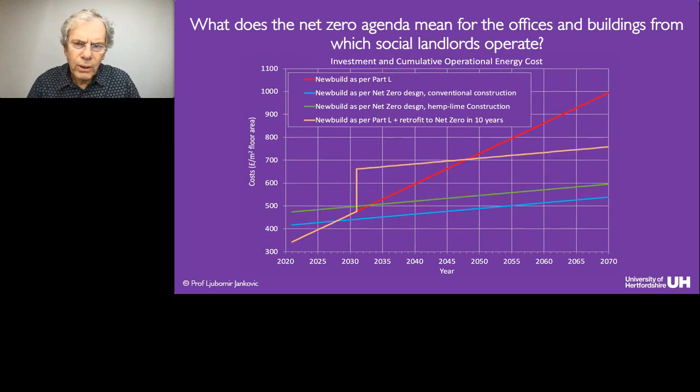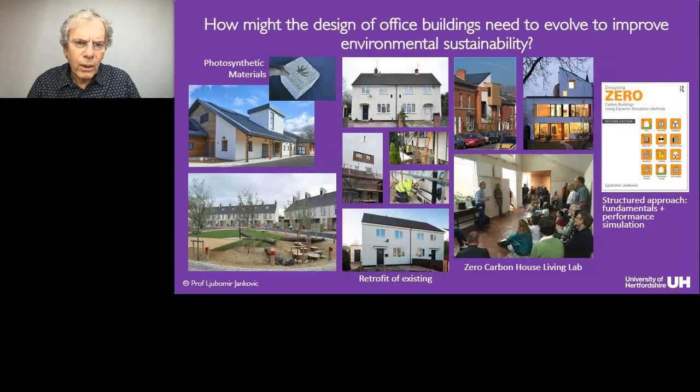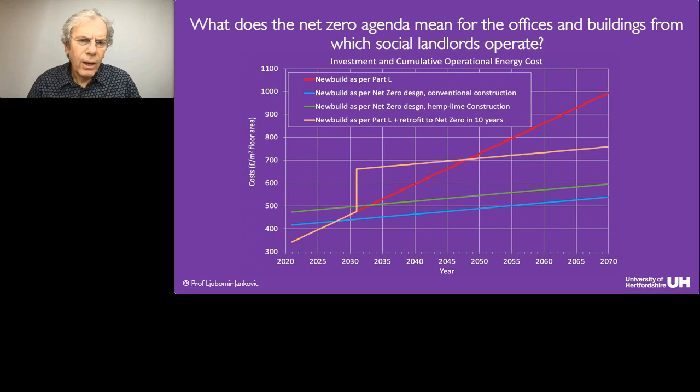Another part of the equation is the costs. So if we look at the same situation as in the four cases in the previous slide, then if we design and build to Part L now, the red line will represent the increasing costs.